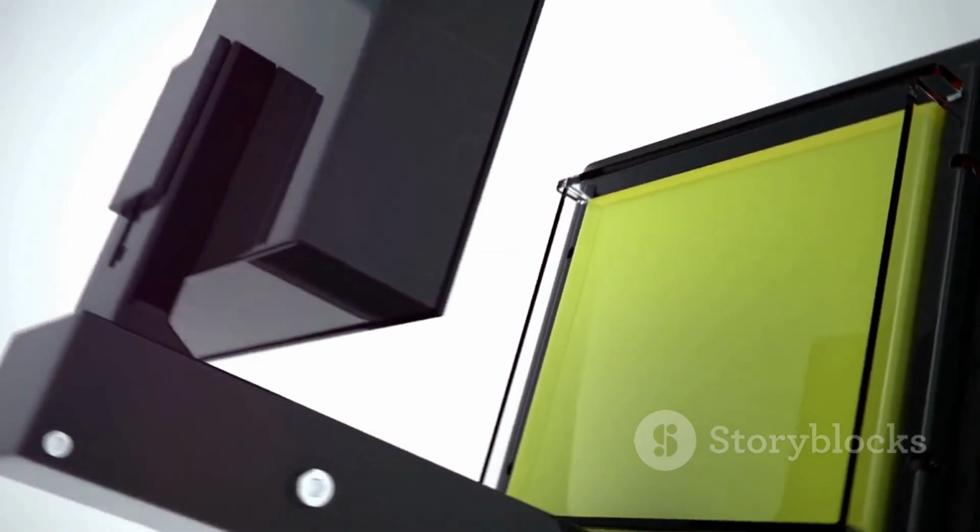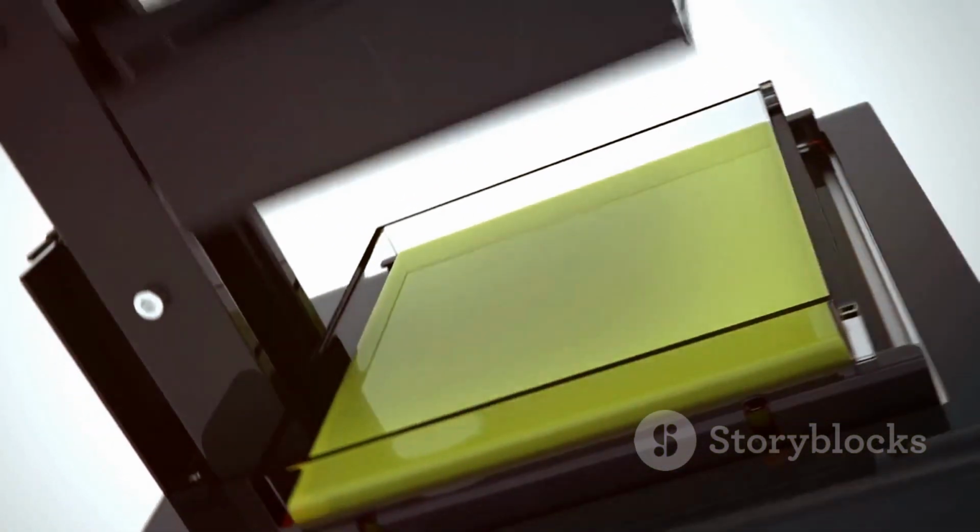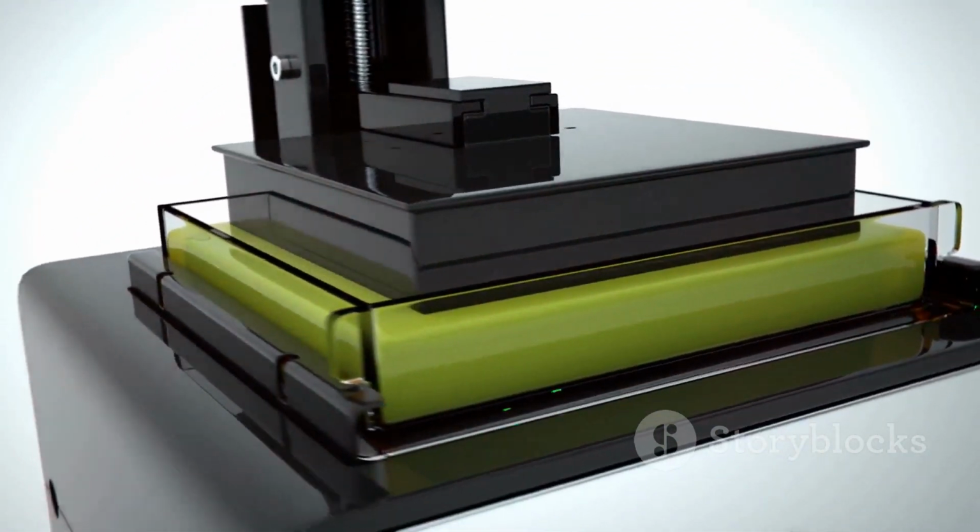So, the next time you see a 3D printer in action, remember, you're not just witnessing a machine at work, you're seeing the future take shape.